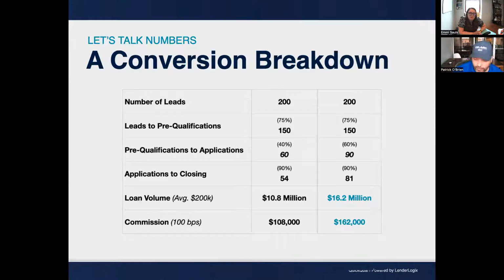So let's say we have a loan officer getting that same number of leads, 200 leads. Because we're in a market where the idea that we're going to double the amount of leads we're pulling in is probably unlikely. We're going to have to just do better with the leads that we're already getting. So in that same situation, the loan officer gets 200 leads and pre-qualifies 75% of those.